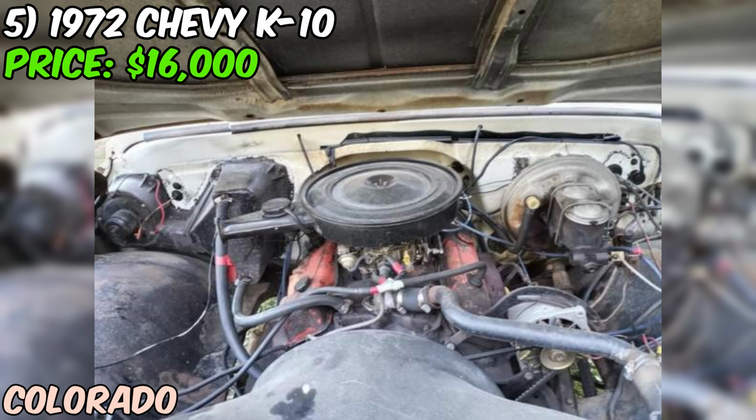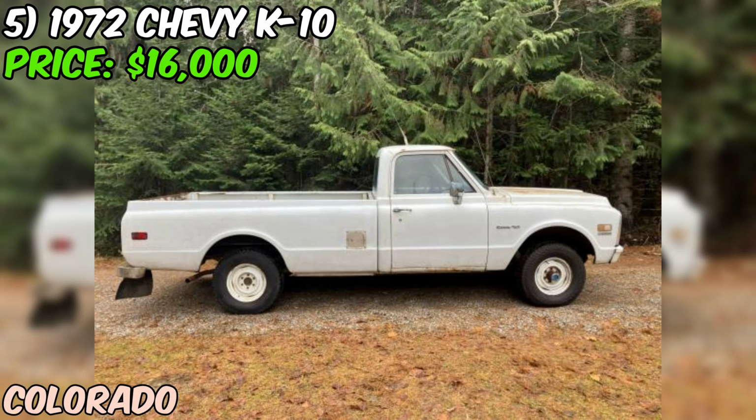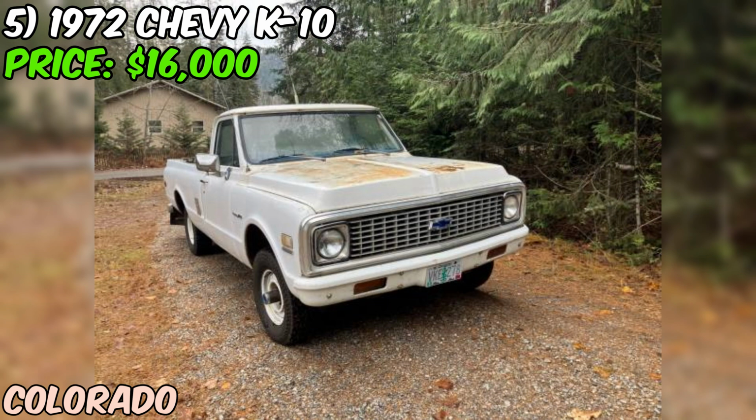What makes this K10 intriguing is its originality and the fact it's a 4x4 model, which is generally more desirable than the 2WD versions. These trucks are known for their durability and simple mechanics, making them great candidates for both restoration and regular use.